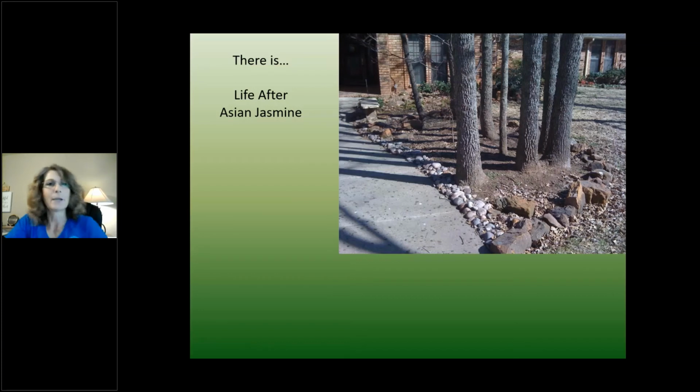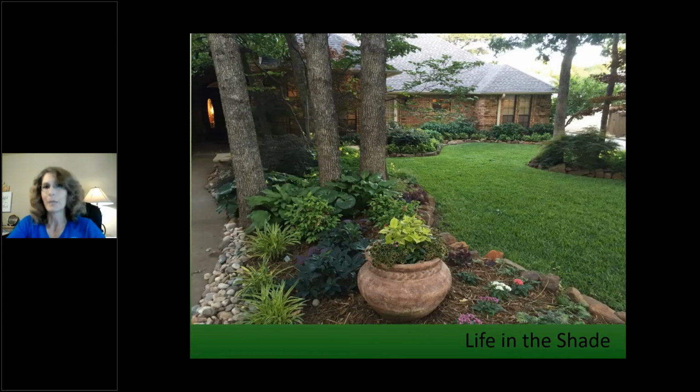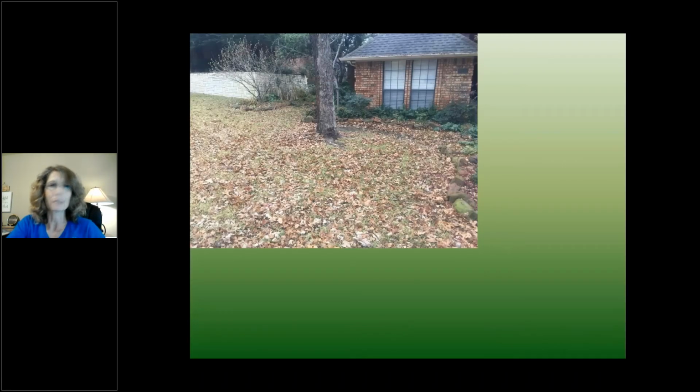This is a client in South Grapevine, and all of their post oaks had beds around them, but they were all filled with Asian jasmine. So they got rid of the Asian jasmine, and that got me involved. And so then we planted some Japanese maples in the beds that fall, I guess it was winter. And then we started planting shade-loving perennials. So leopard plant, hellebores, there's variegated liriope in there, more Japanese maples, and some annual color in there too. So it just turned out beautiful, and they meticulously care for their garden.